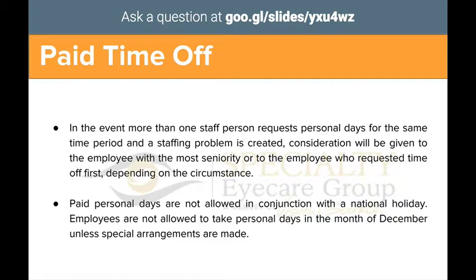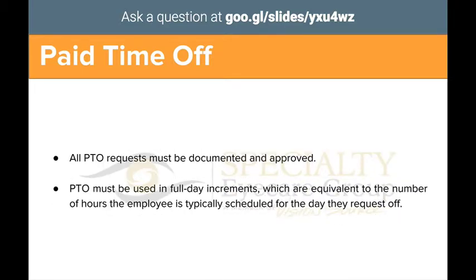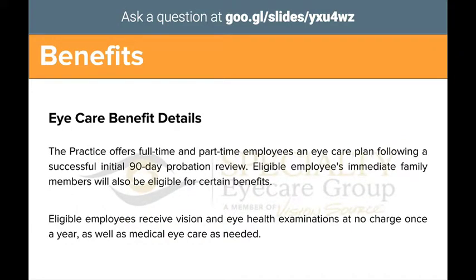And then because the culture group is going to be figuring this out and you guys are going to be working through this together, there may be ways that you can work around situations other than what's outlined in the manual. So all PTO needs to be documented and approved. It needs to be used in full day increments, which are equivalent to the number of hours the employee is typically scheduled for that day.